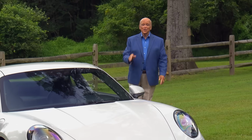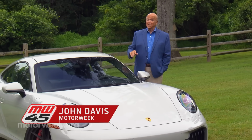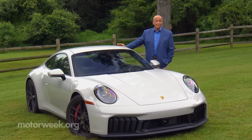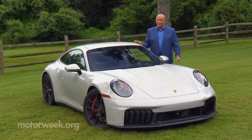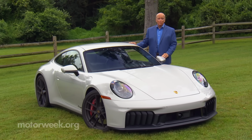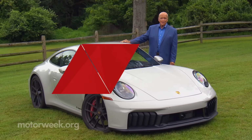When you see the letters GTS on any Porsche, you know you're in for something a little extra. Well, the latest little extra is something the 911 hasn't seen before, a true hybrid powertrain. But we're not talking about hypermiling here. As you'd expect from Porsche, this hybrid is all about adding performance.